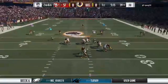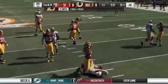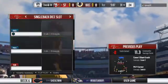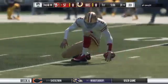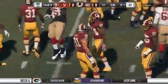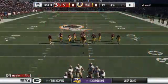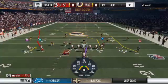A play fake to Hyde. Now it's Hoyer. Blitz coming, and down he goes. Preston Smith coming hard on the blitz. He dumps him for a loss of 8. Well, that play was the very definition of fast, quick, and in a hurry. Suddenly, he was there. Yeah, blink of an eye. That happened fast, and a big sack. Big sack on 2nd down. Now the offense needs to convert here on 3rd.